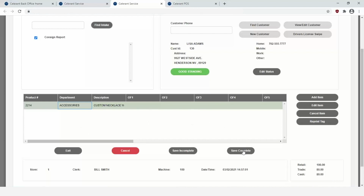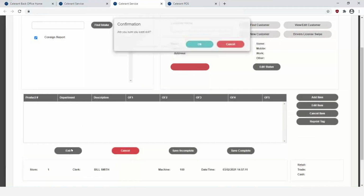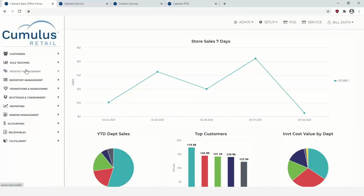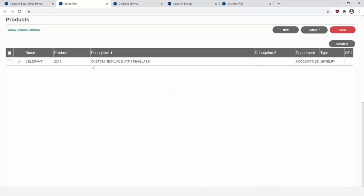Once I'm done, I can go ahead and click on Save Complete. It'll print out the consignment agreement, and then it comes back to the entry screen. So I'm going to exit out of here, and then jump back over to the back office. If I go under product management, under products, I'm going to bring up that item that I just created.